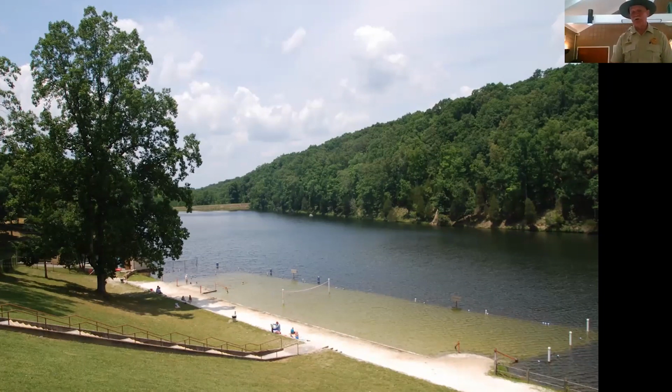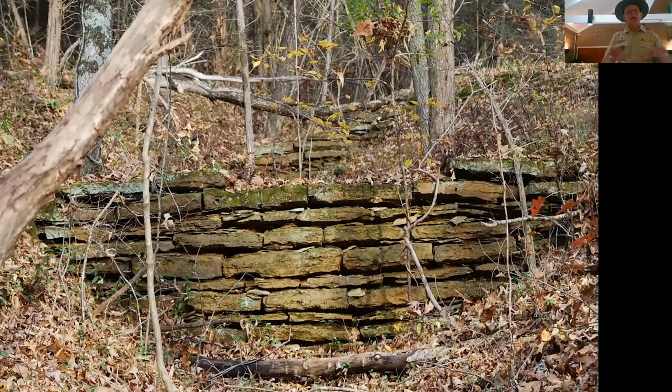One of the facilities that the CCC brought into existence was the swim beach on Acorn Lake. And it is still a popular facility today to cool off on a hot summer day. They did a lot of erosion control. This is one of the check dams that they took the rocks out of the soil and stacked them up over the eroding soil. The Bureau of Reclamation helped secure the park and bring it back to a natural state by doing work like this with the CCC boys.